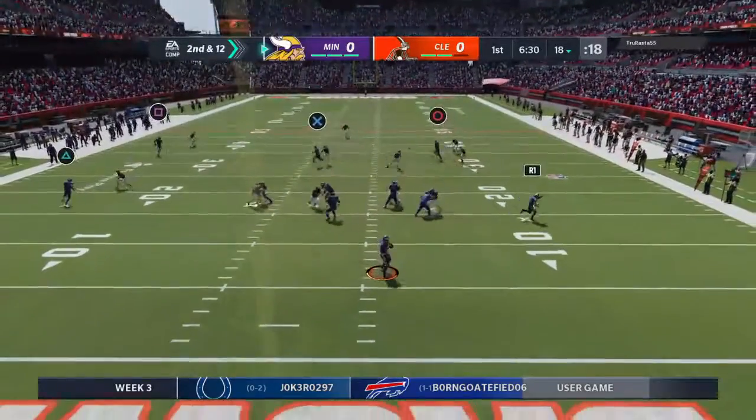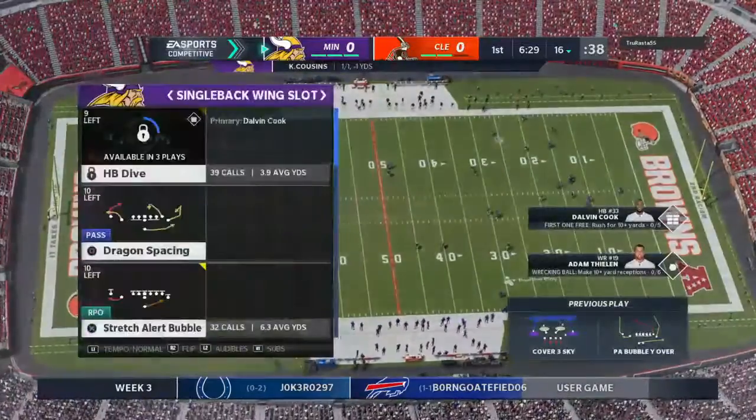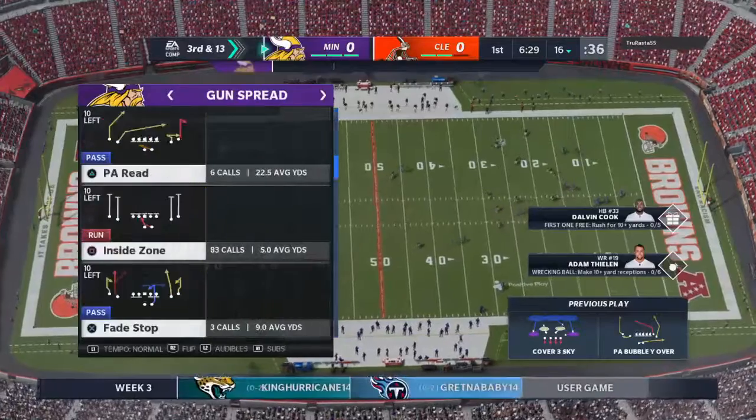They go play action. Cousins. That'll be complete to Cook. 3rd down, now even tougher. 3rd and 13 after that loss of a yard.